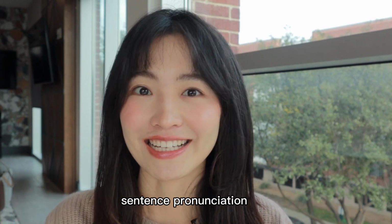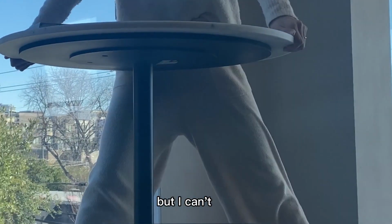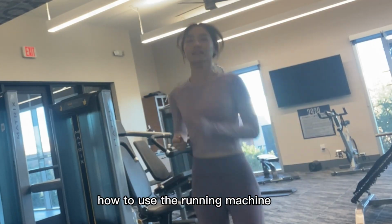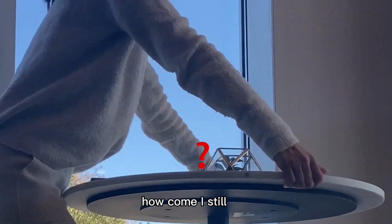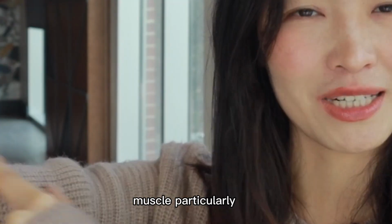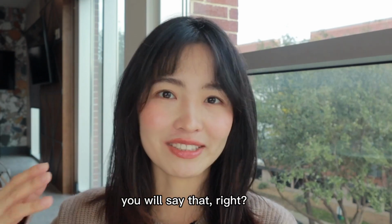If I tell you, I want to move this table, but I can't. So I decided to go to the gym every day. I learned how to use the running machine and jump and I run every day. In the end, how come I still can't move this table? Well, what will you tell me? Because you didn't train your arm muscle particularly. You have to train here on purpose. You will see that, right?